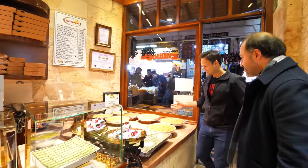Okay, and I think we're gonna get like a full-on baklava feast right now. This is the ones we just made. So this is the rectangular one. This one has the cream or no? Also cream baklava. Only cream. Oh, so we're gonna get a nice luxury baklava tray here. So he's just helping choose a variety of baklava here.